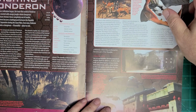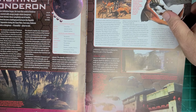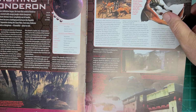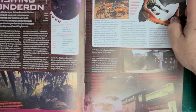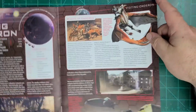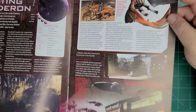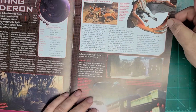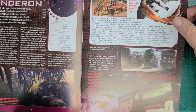Iziz is a remarkable, densely populated outpost built for defense. Its thick, high walls are protected by energy shields and a deep moat with a stone bridge to the main gates. Inside the city, the buildings are heavy structures of quarried stone. Most have solid roofs. So you'd be able to see that. And this was seen in Clone Wars, where the show Clone Wars is where you'd first see this stuff.